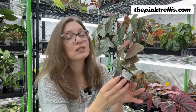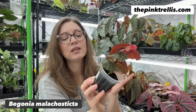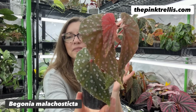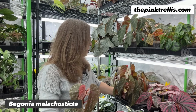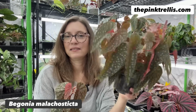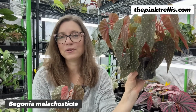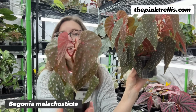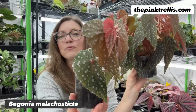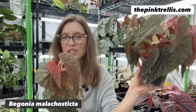Anyway, okay, so this is new. I haven't had this in the shop yet. So this is Begonia melicosticta. That is a new one. My mother plant is right here. Very cute polka dot patterning on this one. Gorgeous, right? Well, this is her baby, and I love the new leaves that come out on it are pink. See the pink? Gorgeous, gorgeous plant.